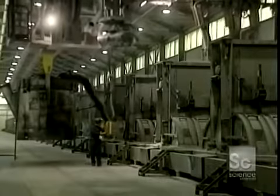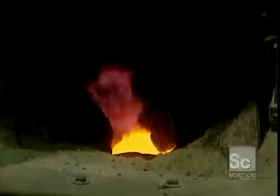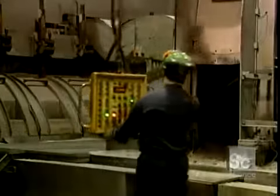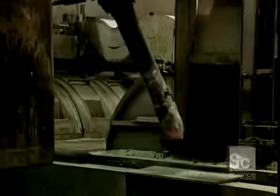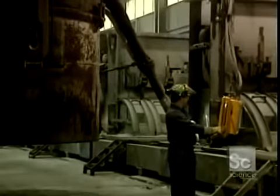The electric current breaks the molecular bonds. The heavier aluminum collects at the bottom of the pot, while the oxygen bound to fluorine is released as a gas, which is drawn off and treated. The liquefied aluminum remains at the bottom of the pot.